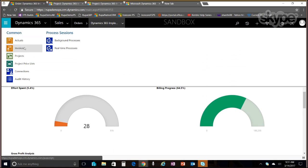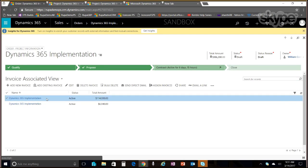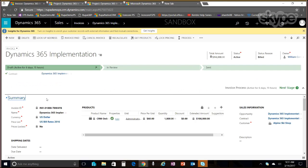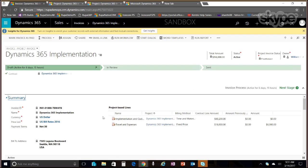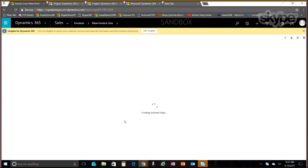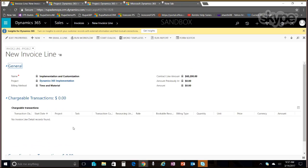And if you look at the invoices, all of the invoices are shown, whatever I've created on this order, they all show up here. And if you look at the structure of the invoice, it exactly mirrors the contract structure with all the lines showing up here, and they show how much you have on each invoice by way of billings. So if I open up the time and materials invoice, it shows you all of the chargeable transactions that you have invoiced the customer.